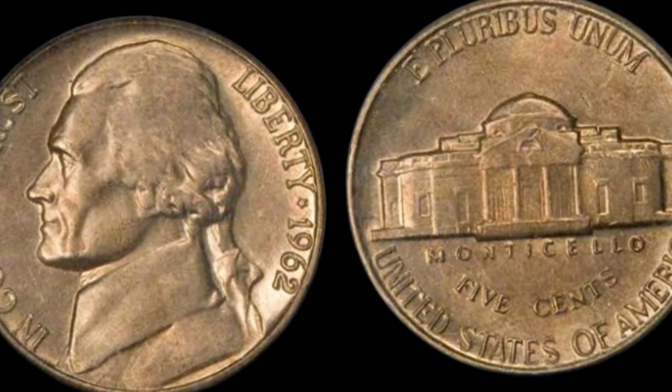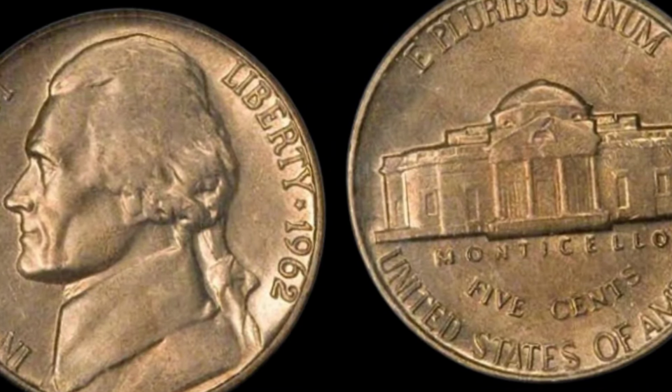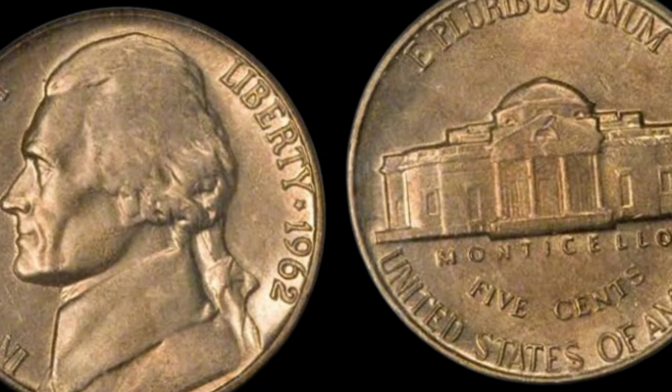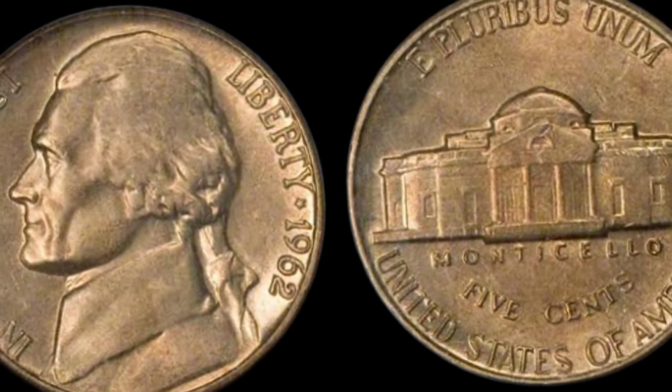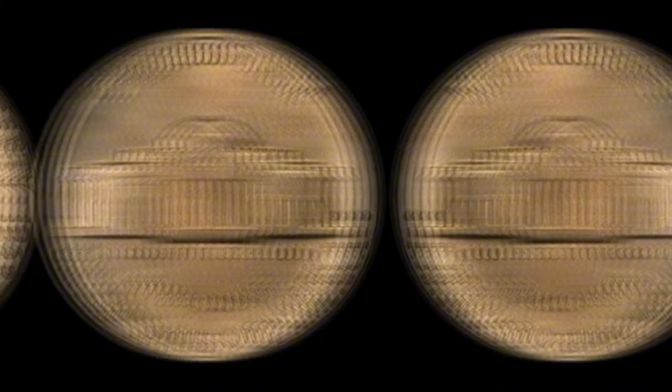But what makes this particular 1962 nickel so special? And how could a 5-cent coin end up being worth $1.3 million like many other Jefferson nickels? The 1962 nickel was minted in Philadelphia and Denver. But there's one version of this coin that has stunned collectors across the globe. This specific nickel has a rare error, a mint mark variety that sets it apart from the rest.